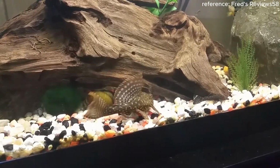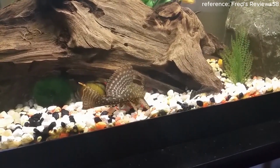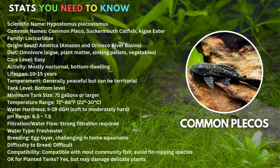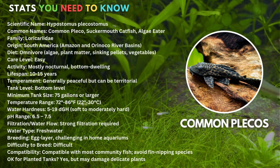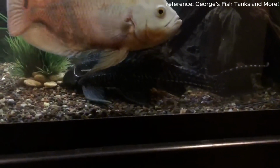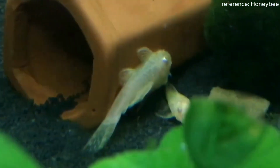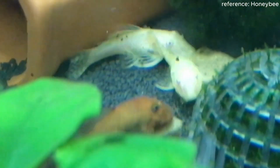The common Pleco is basically the Roomba of the aquarium world, except much cooler. These sucker-mouth catfish are beloved for their algae-eating prowess, keeping tanks squeaky clean like it's their full-time job. They look cute when they're young, but as they grow, they can turn from a tiny tank helper to a full-blown giant, sometimes reaching over 18 inches in length. Plecos start out small, but they can outgrow smaller tanks quickly, so they need plenty of space to move around. Think tanks that hold at least 150 gallons.